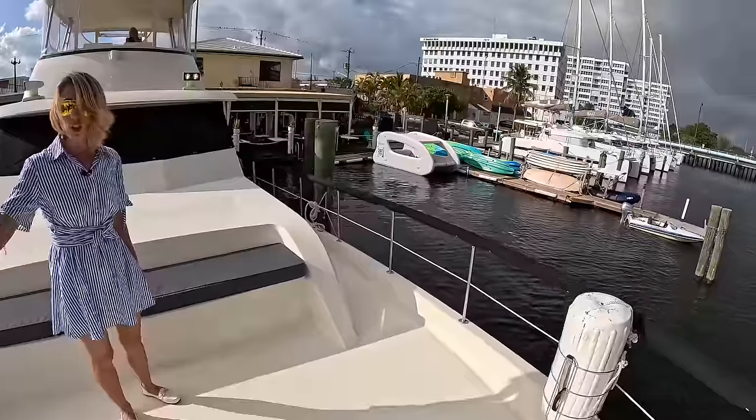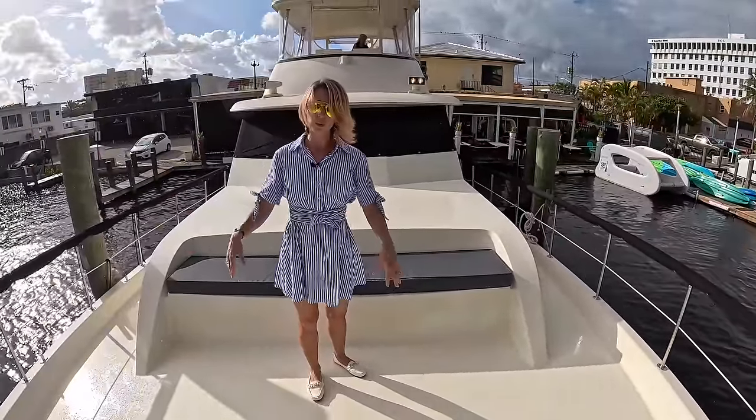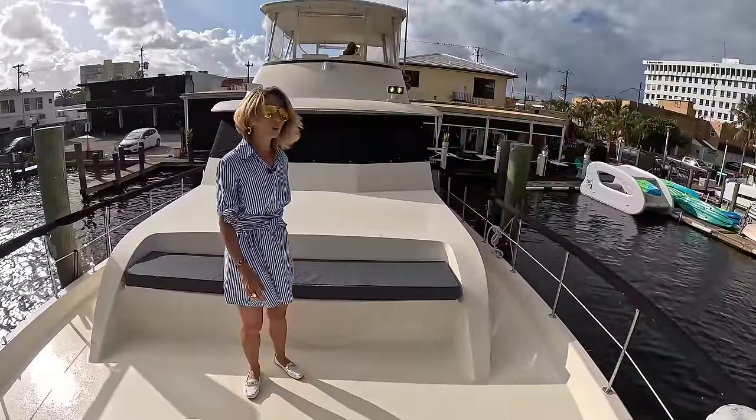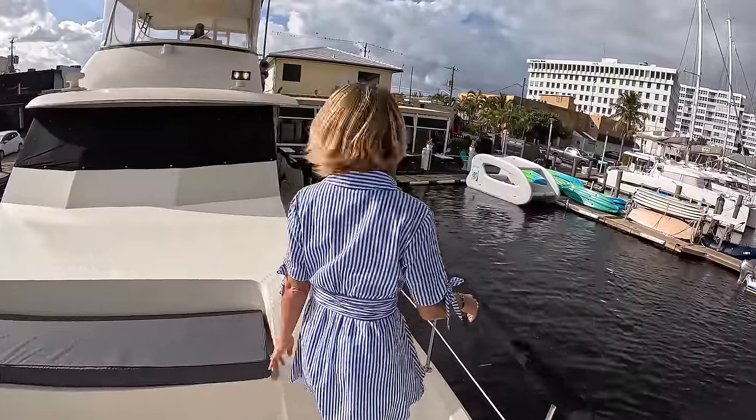Okay. All right, moving. This is a good open space here. Same thing. You can put a couple of chairs here. You can put some bean bags and just hang out. Super cool spot. Okay. Moving aft. Moving aft. Okay, going aft.